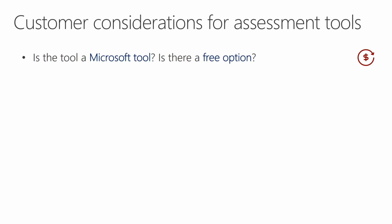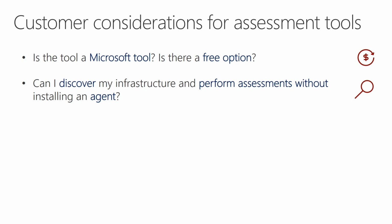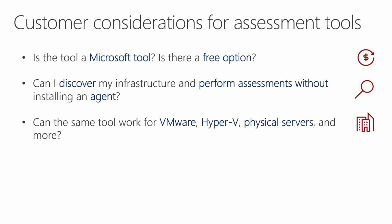Let me quickly jump back to my slide and talk about a few of the other assessment tools that are available already and how you could go about thinking about which one works for you and which may be a better choice. Now, in my conversations with customers, there are a few different criteria that customers think of when they think about which assessment tool works best for them. And it routinely comes up if the customer prefers a tool that may be from Microsoft or if it's a free tool. Customers also deeply care about, can you discover your infra and your apps without installing an agent? Customers also tend to have infrastructure that may span VMware, Hyper-V, and physical servers. So can you have one tool that does it all?